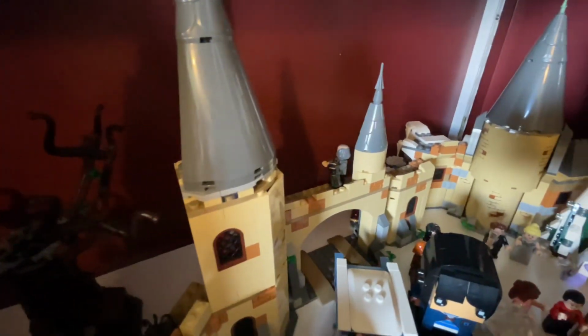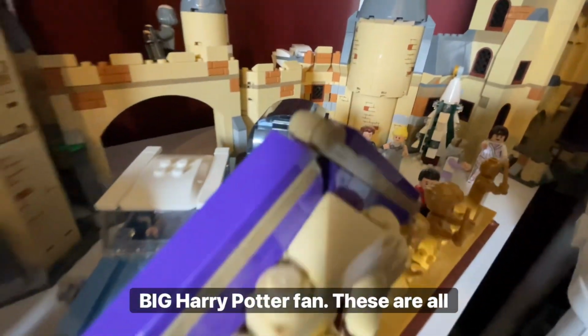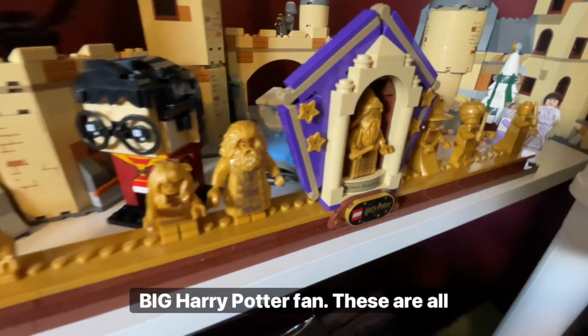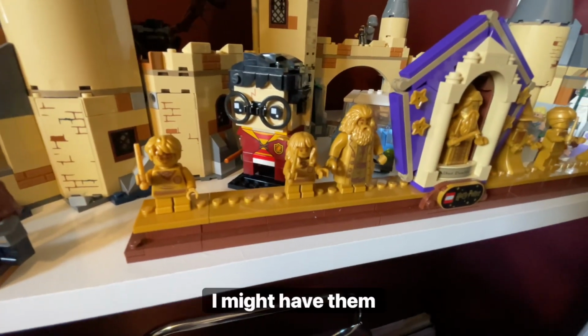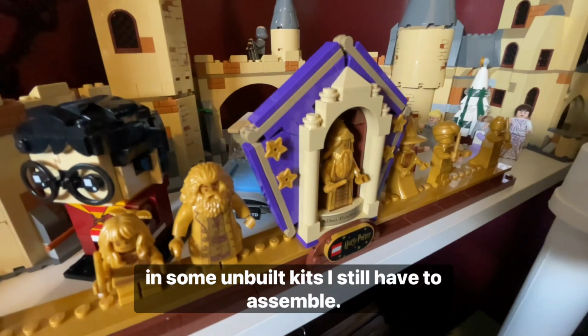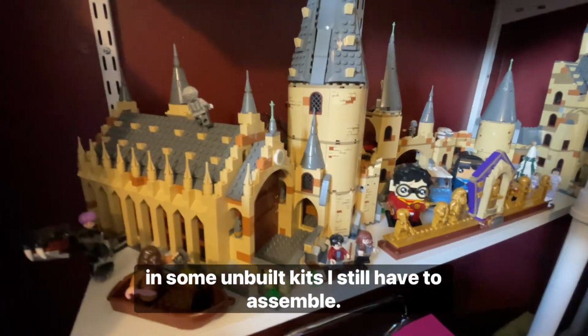Again, combined some of these. Big Harry Potter fan. These are all figures you can collect. I'm missing a couple, but I might have them in some unbuilt kits I still have to assemble.